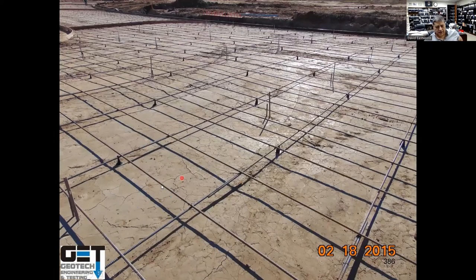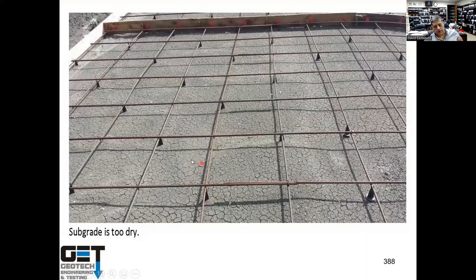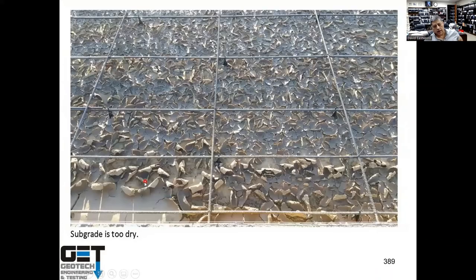You don't want to have these cracks in there. As soon as your subgrade is lime stabilized, you go in there and you don't let it dry up. This is not acceptable. This is too dry.